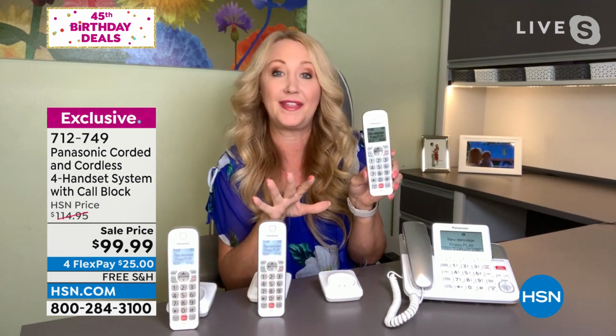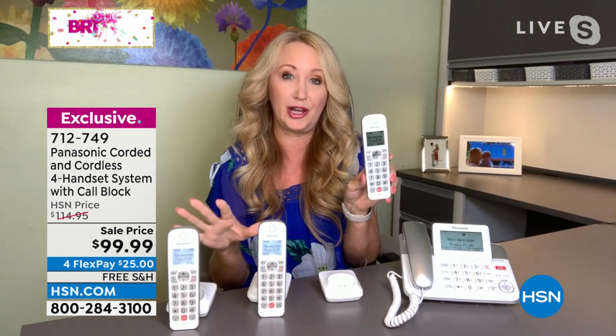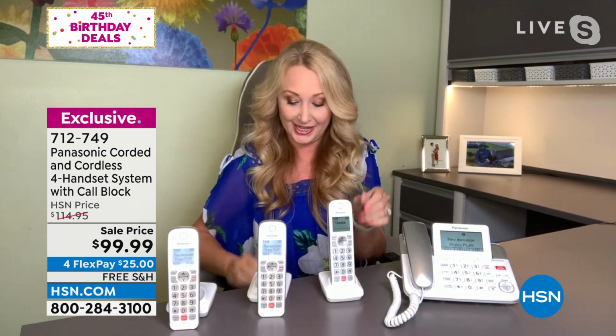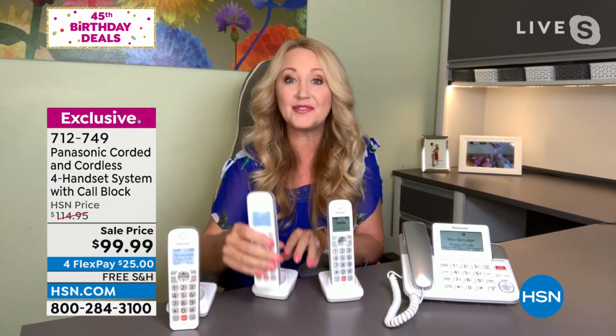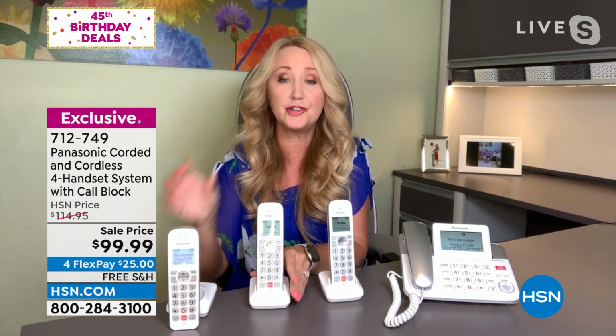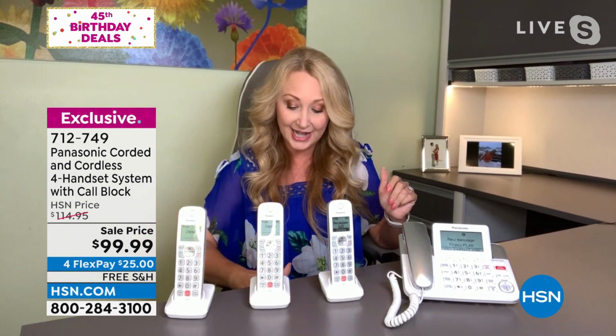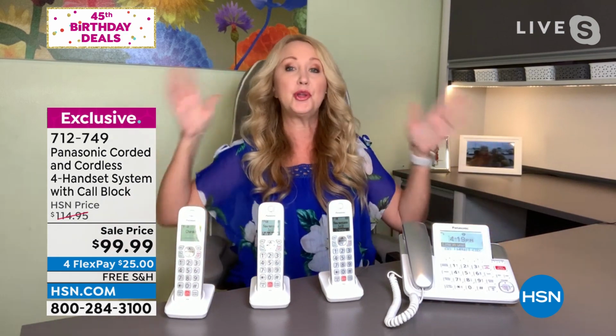But what I love about this, it has all of the features that you're looking for. 100 name and number phone book. They have thought of everything with Panasonic. And the beautiful thing too is, if someone calls you that you don't want to talk to, first of all, it's going to clearly announce with that talking caller ID exactly who it is that's calling, so you can hear before you run for it.